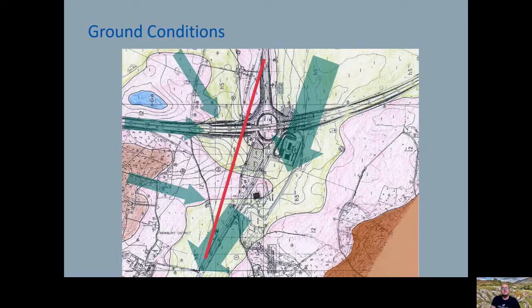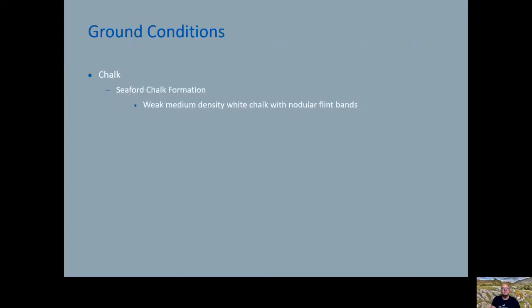The red line there is the approximate alignment of the underpass. And the geology, well, I said it was chalk. It's actually the middle chalk. It's a Seaford Chalk Formation of the middle chalk, which is a weak, medium density white chalk with predominantly nodular flint bands. But I'll come back to that.